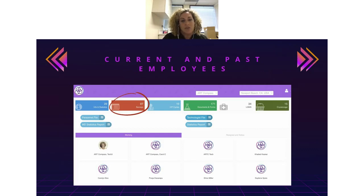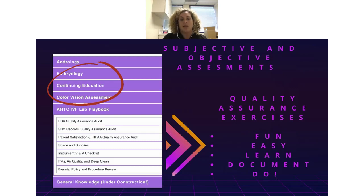So this is the red tab next to that blue tab that I was just telling you about. The red tab is where you'll find all of our surveys. So our surveys include subjective and objective competency assessments. So we have a whole continuing education module inside of the surveys. We also have the embryology and andrology, which tend to be your subjective competency assessments.